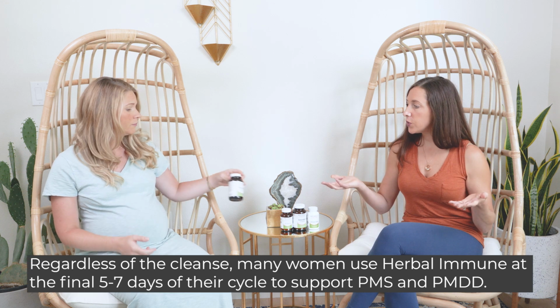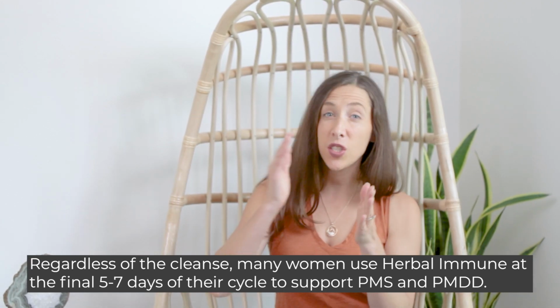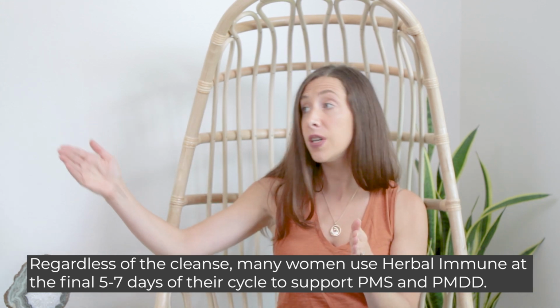Yeah, so some individuals find benefit of using the Herbal Immune pulsed in like days 23 or 24 for those last 4 to 5 days of their cycle, and that really helps as a diuretic. There's also sage in there, and sage has beneficial influence on the uterus as well. In fact, we had used a discount code SAGE at one point when we were talking about my last Beat the Bloat Cleanse on the podcast. Yes, so you might need to sage your uterus for a hormonal reset.